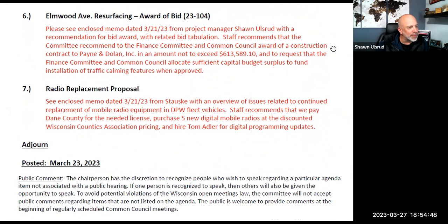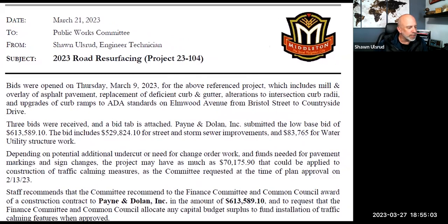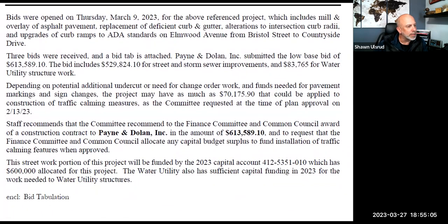I don't have the exact number in front of me, but the $613,589.10 is $13,589 over our set budget price. But with the water utility portion, the capital cost would be $529,824. So that does leave us with a surplus of funds in this project of around $70,000.